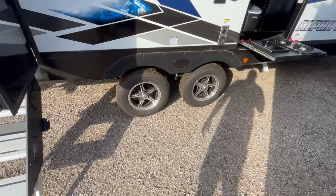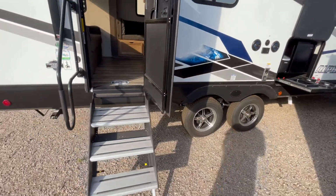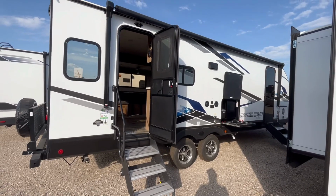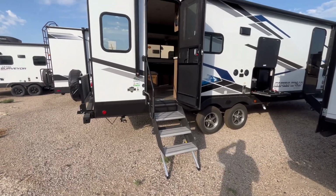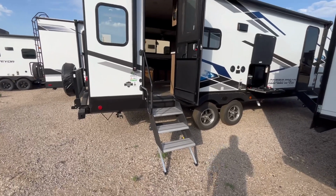Dual axle with the aluminum alloy wheels. You also have the new reflective and tinted safety glass windows, which is really cool. Now that reflective portion, it doesn't work at night, just so you know. That is something that we have noticed on these.